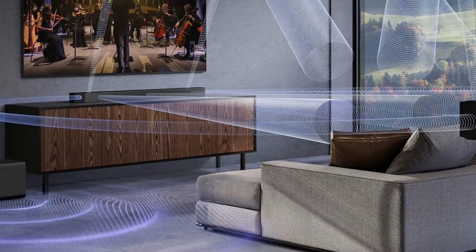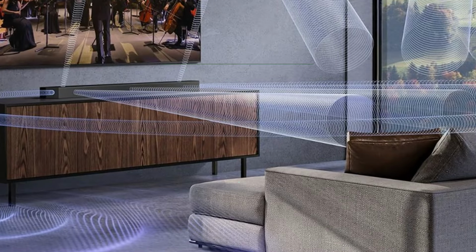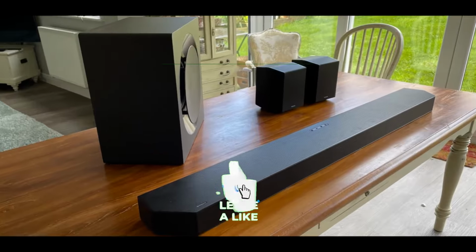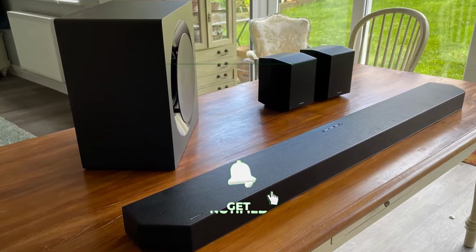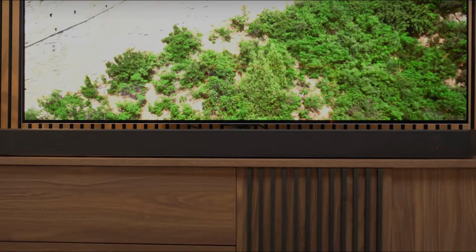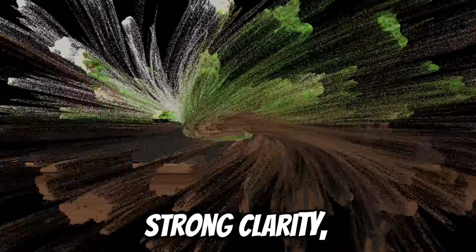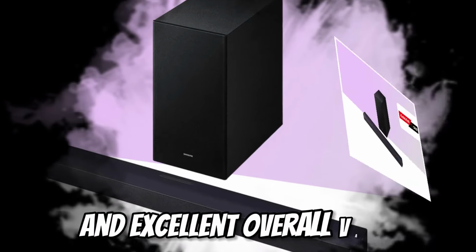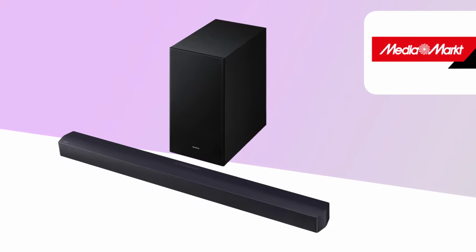Rear activity feels more directional when you add Samsung's wireless rear speaker kit. But without it, most of the immersion stays toward the front. This isn't a flaw. It's simply the nature of a mid-tier Atmos system competing with much larger bars. If you want a soundbar that delivers true Atmos, strong clarity, solid bass, and excellent overall value, the Q700D is one of Samsung's smartest 2026 releases.